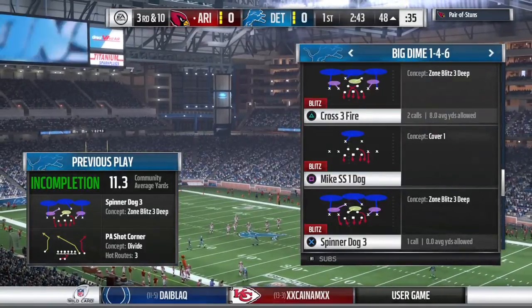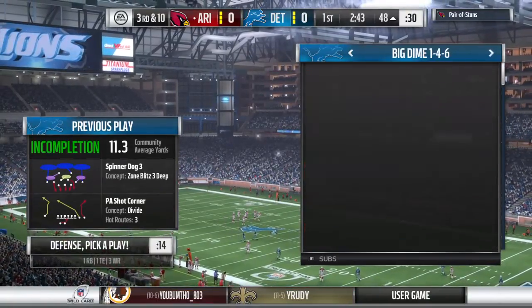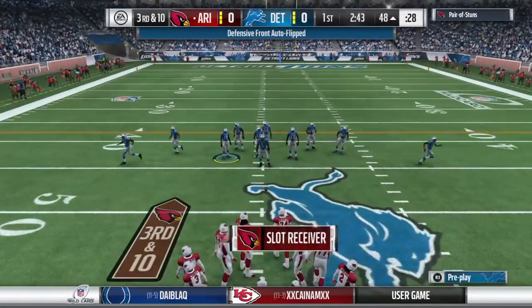And the starting crew defensively for Detroit. Dante Fowler missed his rookie season due to injury. So good to have him back on the field. A terrific combination of speed and strength. So a ways to go here on 3rd and 10.